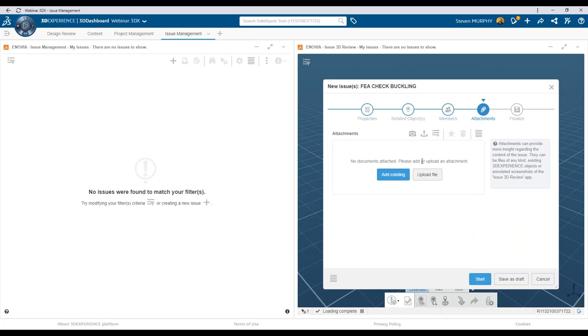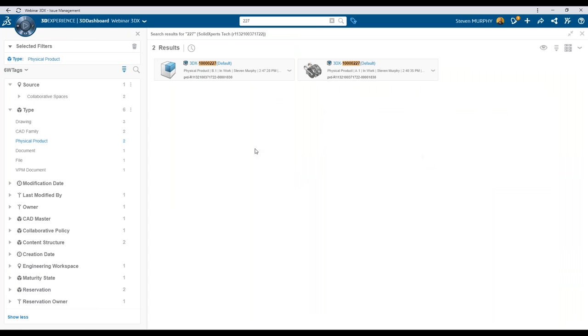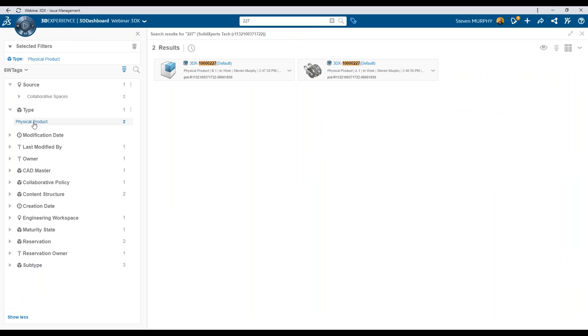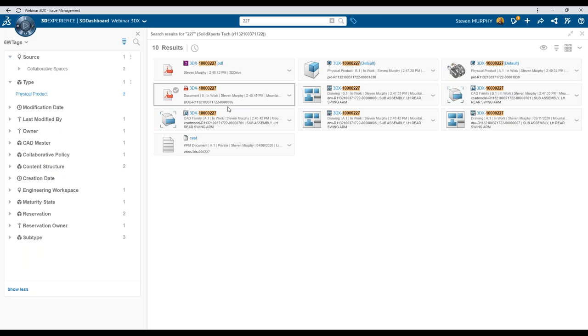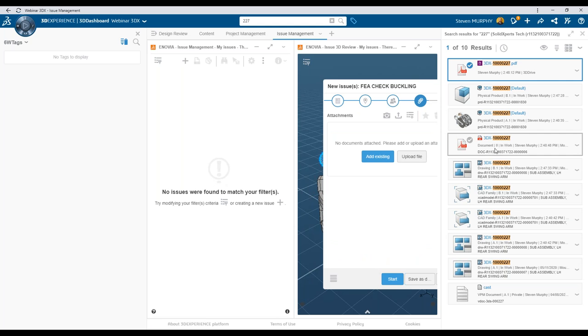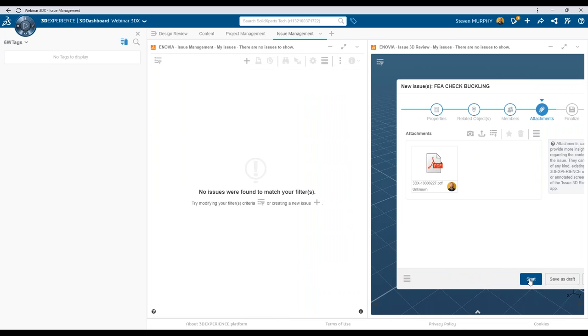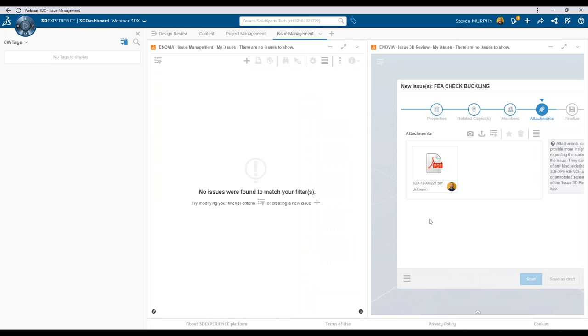We can add attachments. So in this case, I could go in and say, let me give them the assembly drawing. So I'm going to turn off that type tag, and we'll give them the PDF of my part. So here, drop in the PDF. And then we can say, okay, go ahead and start. And that's going to create that issue.